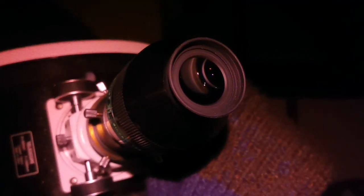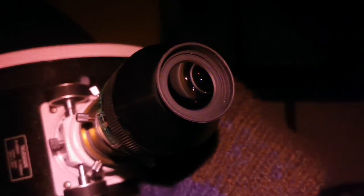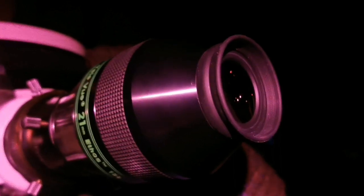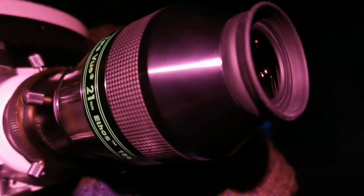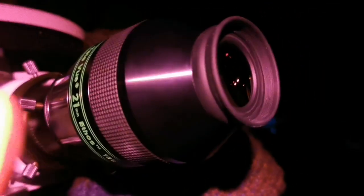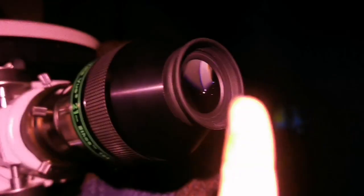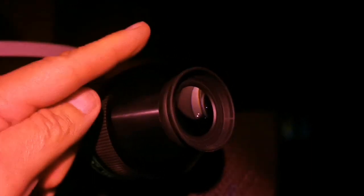Let me use the Nagler Type 5 31mm, just to see how it is. Definitely a halo of brightness is bridging between the M110 and M31, offset, not exactly to the core, a little bit above the core in this direction. If it is M110, the light goes like that, a light bridge, in a kind of curve.